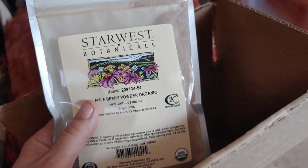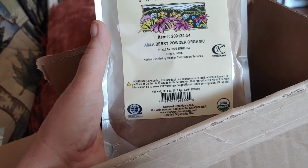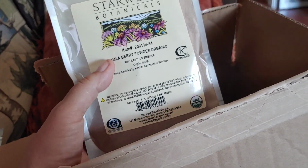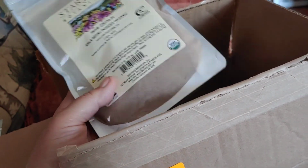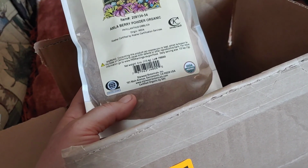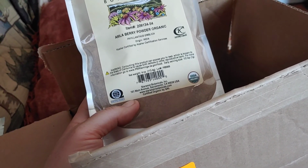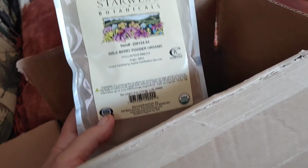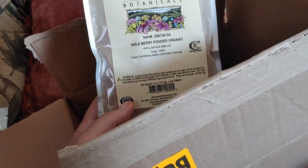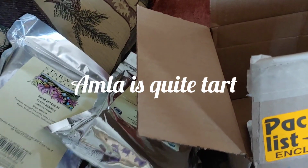Now, something that I really like is called amla berry powder. And it's super, super high in vitamin C. One of the highest things in vitamin C. And I like to add it to smoothies and stuff like that. Now, I don't cook with it because I think the heat would probably kill all the vitamin C or a great deal of it. So I will put it in things like smoothies or maybe stir it into some sort of a drink or something. Any way I can think of and be creative with to get the amla powder in. So this is kind of a little haul that I got this morning.